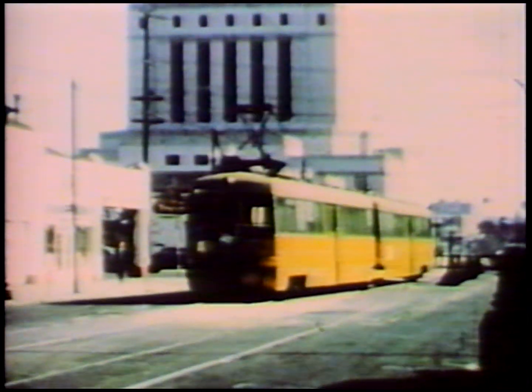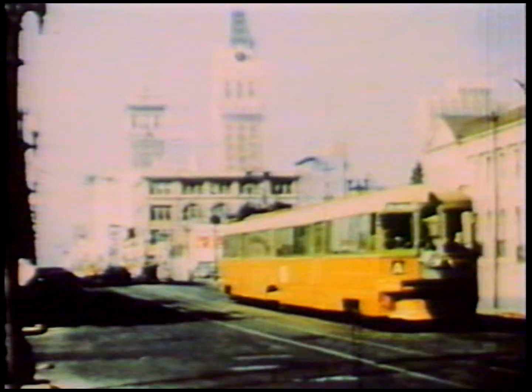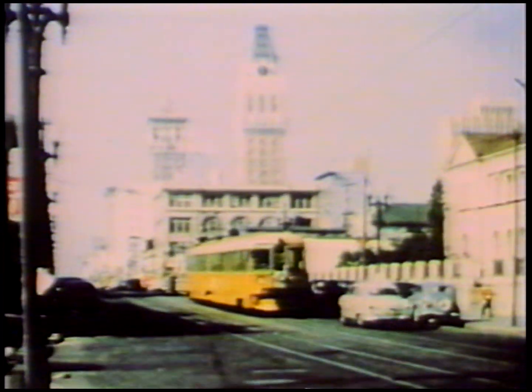Here we are in the center of downtown Oakland. In later years, this became the official end of the line after the dam at the end of Lake Merritt was rebuilt. The car heads back towards San Francisco with the county courthouse in the background. Heading westbound, you note the Tribune Tower in the background.